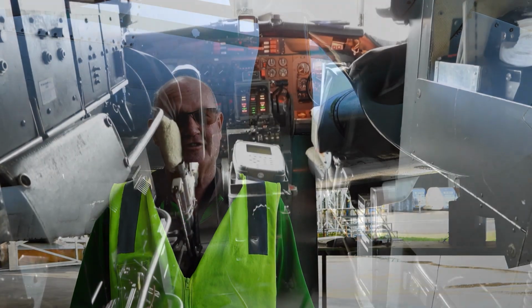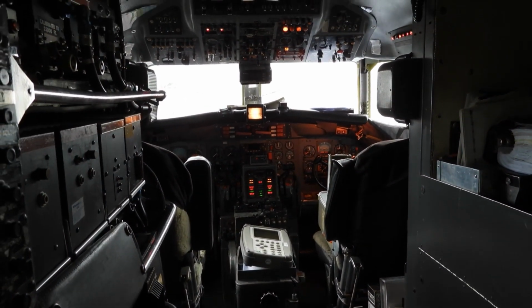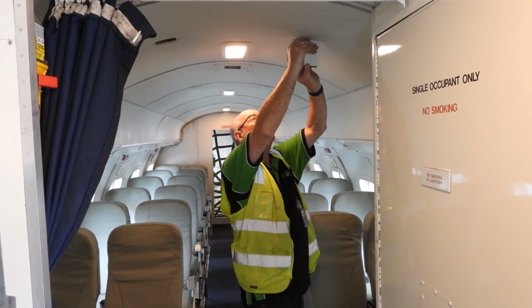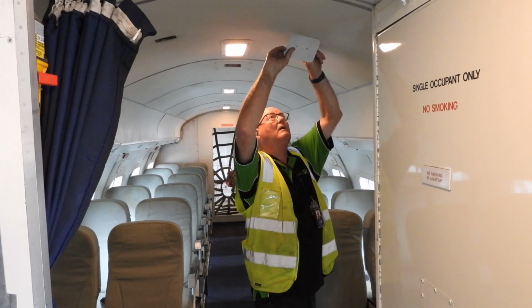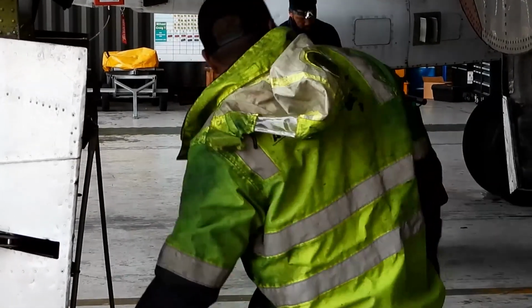And then we converted it into a very special aircraft for the Chatham Islands, where it carries freight and passengers together in many different configurations. So it was the first one we got, and it's the last one we operated all the way through. So, a very, very significant aeroplane for the Chatham Islands.